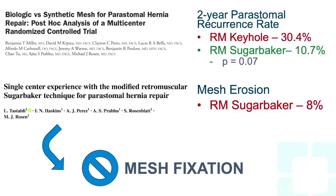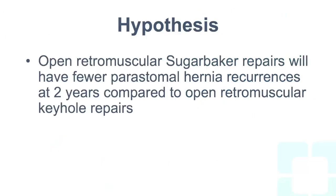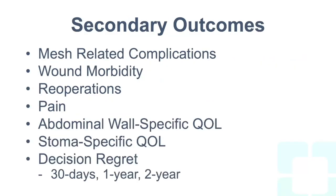When we initially studied this, we had about an 8% erosion rate, and so we held off and pumped the brakes on it for a while, but when we did a post hoc analysis of our biologic versus synthetic data, we found almost a 20% recurrence difference favoring the Sugarbaker technique. So we had an epiphany: maybe if we stop fixating the mesh, the erosions will go away, and that anecdotally seemed to be the case. Once we addressed the erosion issue, we thought, okay, now it's time to put this to the test and see if at 2 years we actually would reduce recurrence rates with the retromuscular Sugarbaker compared to the keyhole technique.